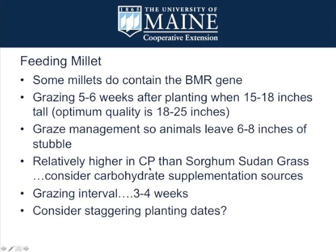So just a few things about millet and some of the issues related to millet. You can start to find some millets that now do contain the BMR gene. There aren't many out there, but they are starting. Heather talked a little bit about the grazing management. And one of the reasons we want to graze it at a certain height, as well as leaving some residual, is the fact that these millets are a little bit higher in crude protein, but they also have a high concentration of nitrates in the lower part of the plant. And again, if we're growing these during the summer and we have some droughty conditions, that nitrate is really going to accumulate in the lower parts of that plant. So leaving that 6 to 8 inches is important so that we don't give our animals or force them to eat something that's really high in nitrates. So we've got to be careful of that.